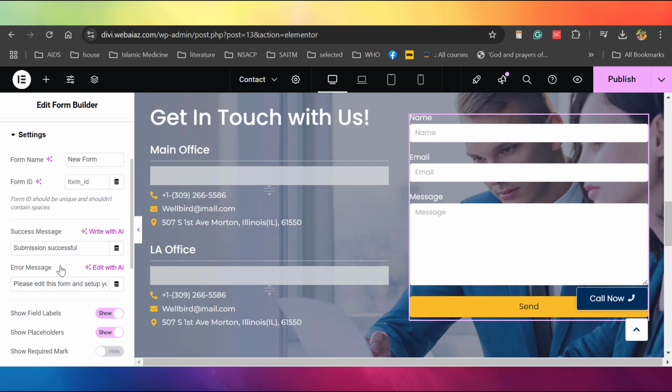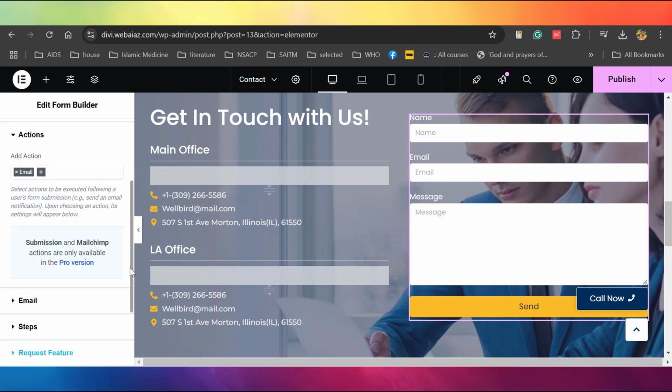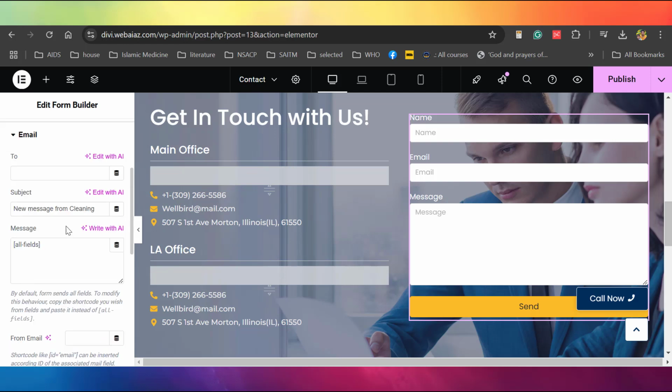And settings, you can edit settings here, success message. So once the customer successfully sends the message, they will get the following message: submission successful. If you want, you can edit here. Also the error message, you can edit if you want. MailChimp is available in the pro version, so no need to worry about that. So for email here, once the customer fills the form, to which email you want to receive the mail, you can give here.